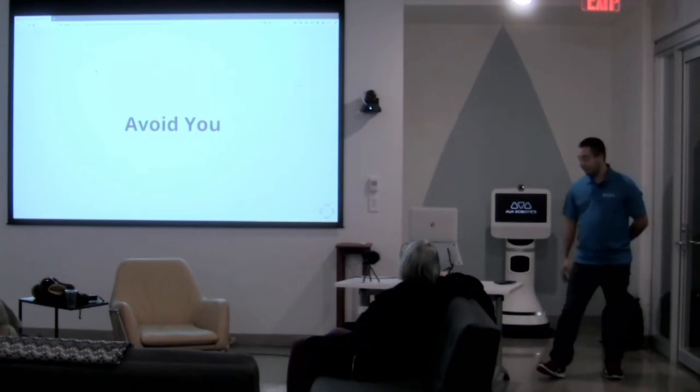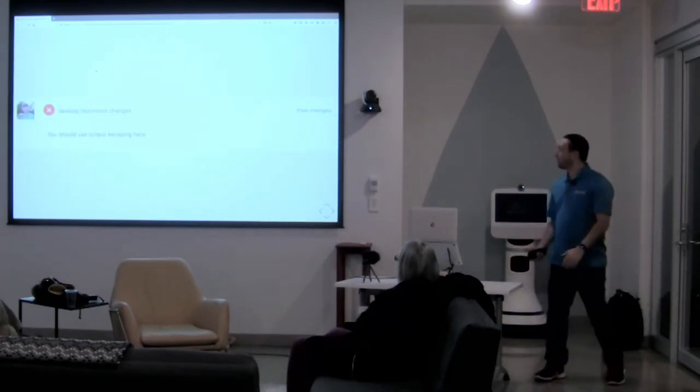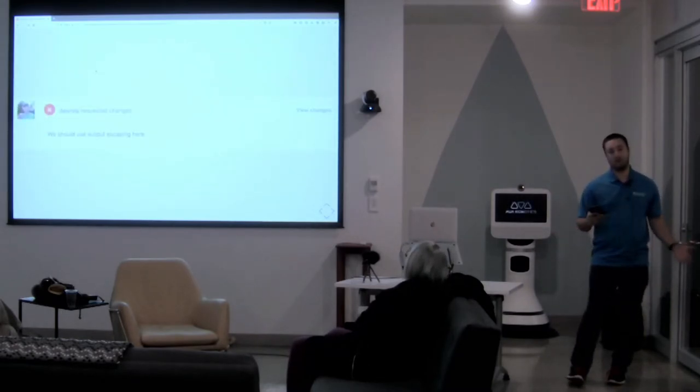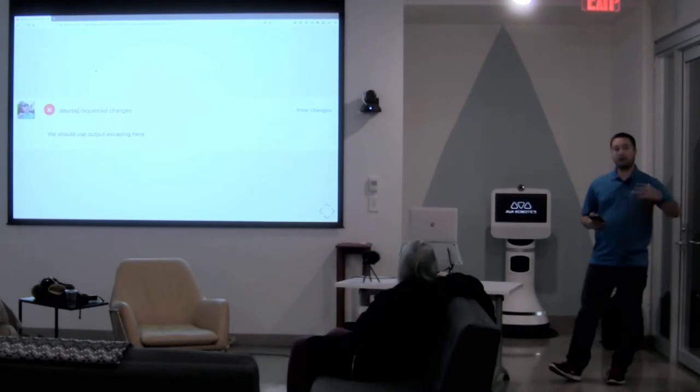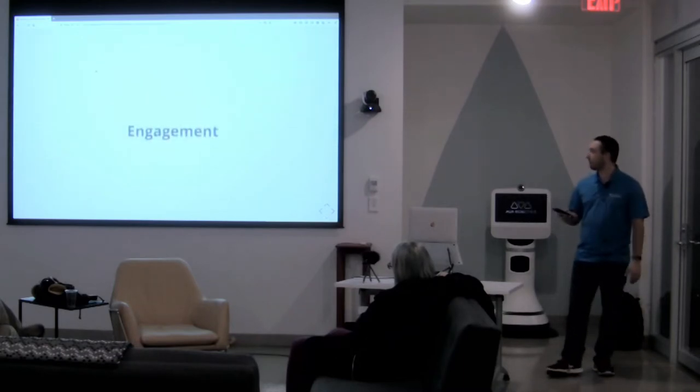Again, avoid "you should do that." "We should do that" is a little bit better. So, "you should use auto to put a statement in" becomes "we should use auto to put a statement in." So again, it's a little less attacking. You just remove the person. It's a little more passive, and it's a much better way to receive feedback.